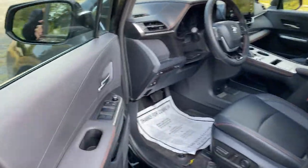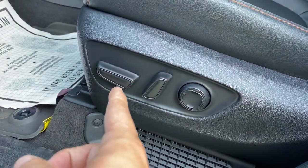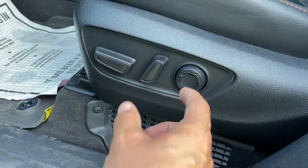Anyway, moving on inside. I have the seat adjustments here for forward and back, up and down with a twist, recliner, and lumbar support.